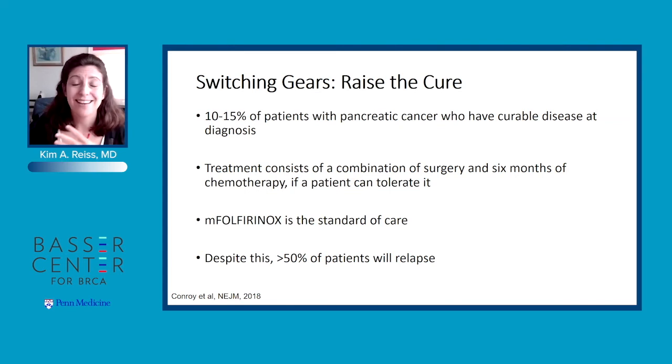It consists of an intensive triplet regimen called FOLFIRINOX, which is based on the PRODIGE study published in 2018. The 6 months of FOLFIRINOX is now the standard of care around a pancreatic cancer surgery with curative intent. And even with that standard of care approach and that intensive regimen, over 50% of our patients will still recur.